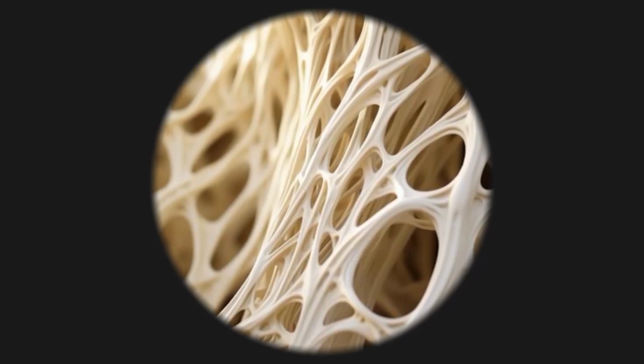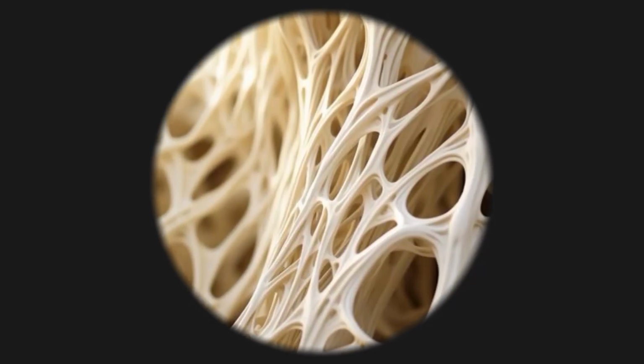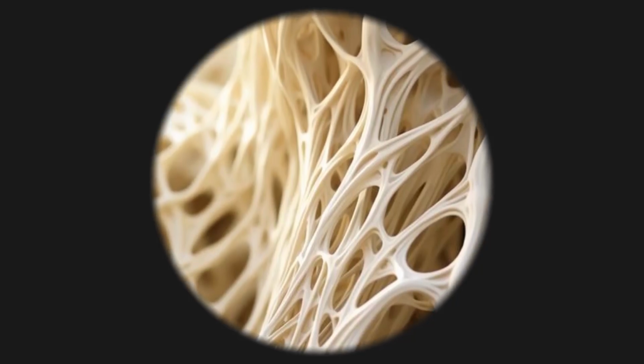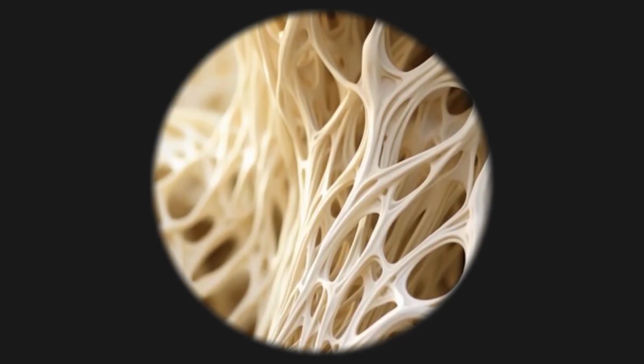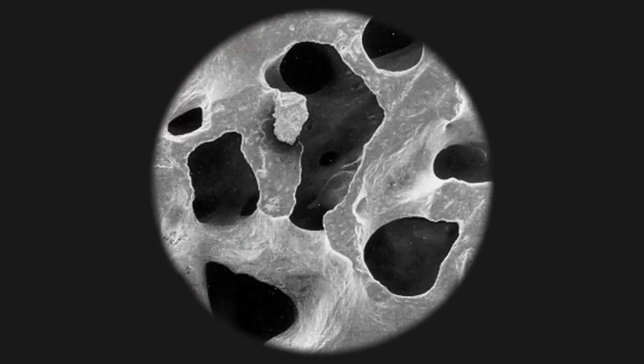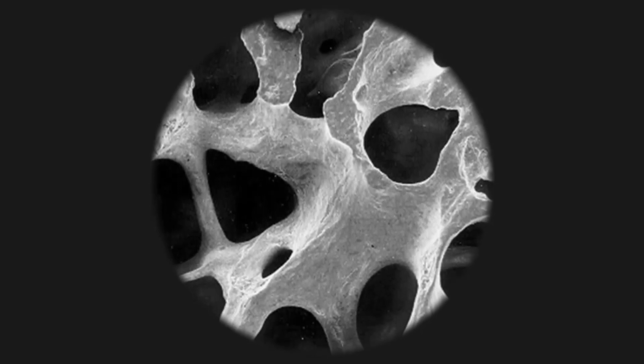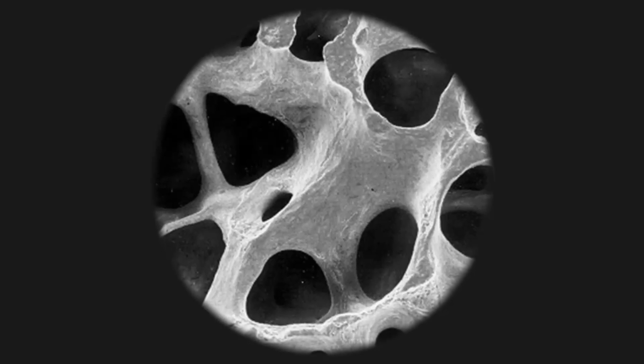Take a close look at this microscope image. At first glance, it might just look like a bunch of abstract shapes and colors, but what you're actually seeing are the building blocks of human bone. Now take a look at this next image. Notice how the structures are more sparse, disorganized, almost like they're crumbling apart.